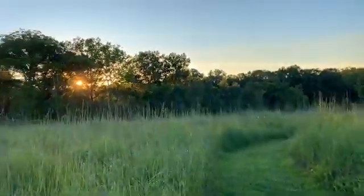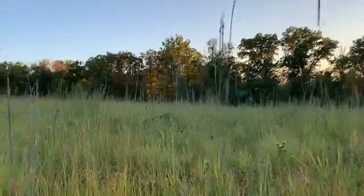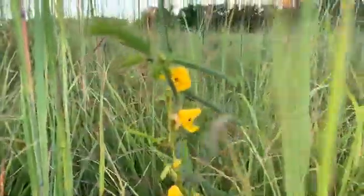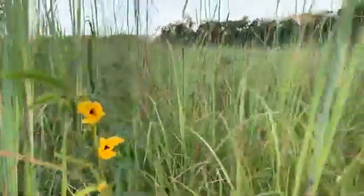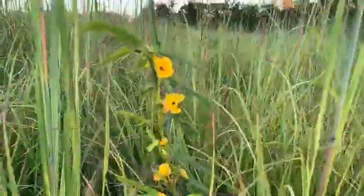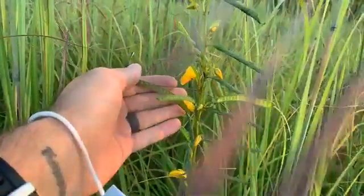And down here we begin to see more of our partridge pea. Ooh. So here we go in the prairie just a little ways, and we see this nice yellow color and this nice red center of these partridge peas. Let me get all this grass out of the way. There they are. And so we can see on the left-hand side, these are its legumes, so these are its seed pods. So this is in the Fabaceae family.